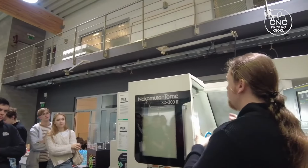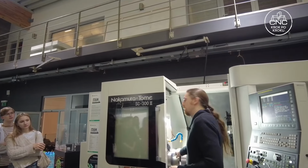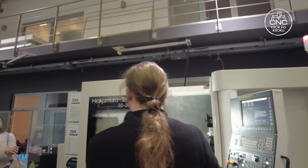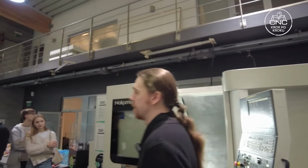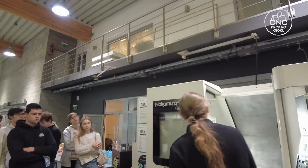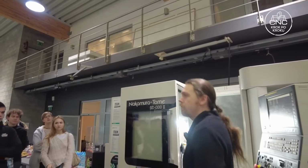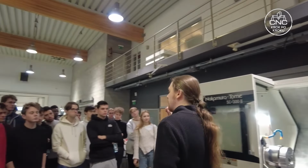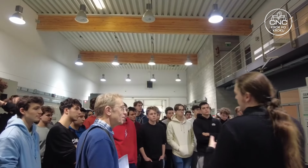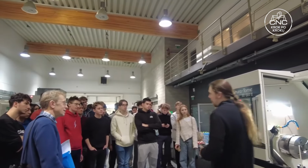So this is the simplest turning machine you can probably know. There is only one spindle, there is only one turret, there is only one tailstock. So it's easy to understand how it works. But also, most modern machines, just like this one, have something that we call live tooling. Live tooling means that we can install a special tool holder to our turret and use it to give rotation to the milling tool, like the drill or the tap or the end mill itself, and do some milling work on our part.